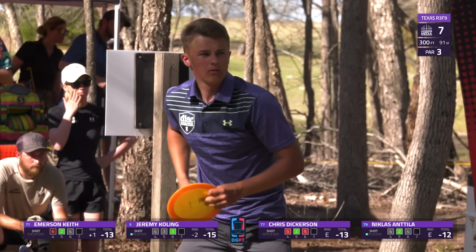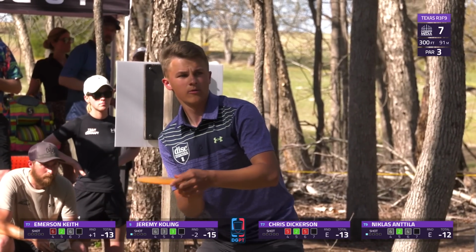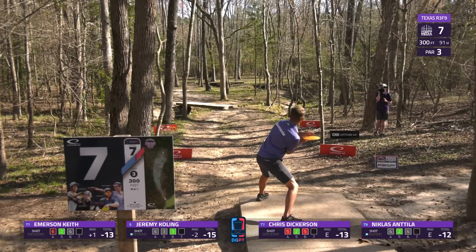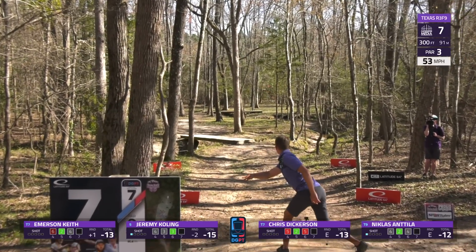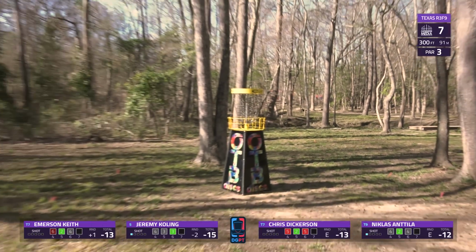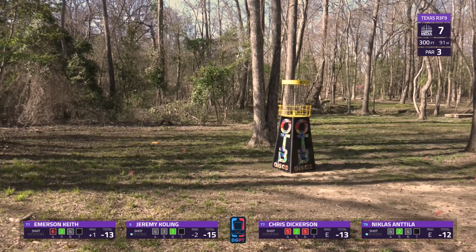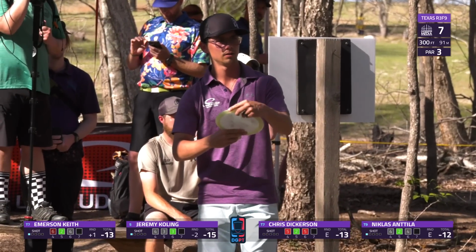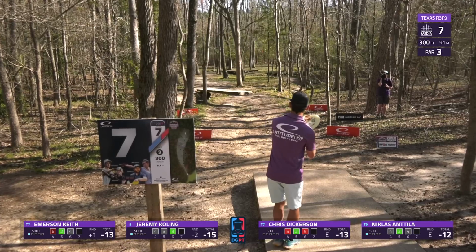Niklas, he's going standstill, it looks like. High speed disc on a flex. Very interesting. Interesting, but it is so clean. We'll have a birdie look from there. What a style difference to go standstill here.